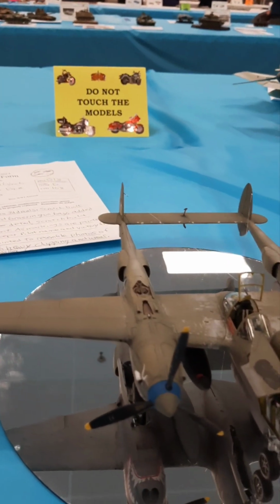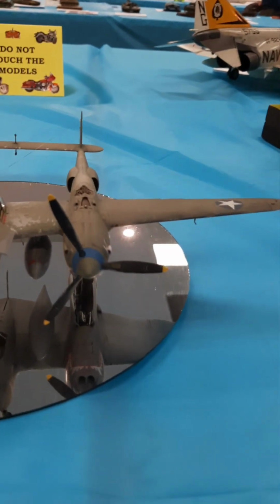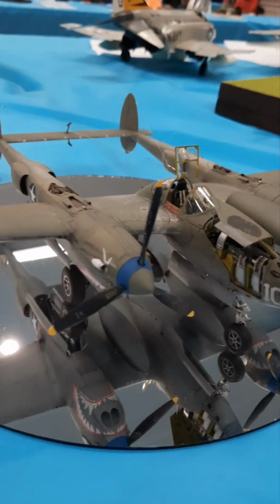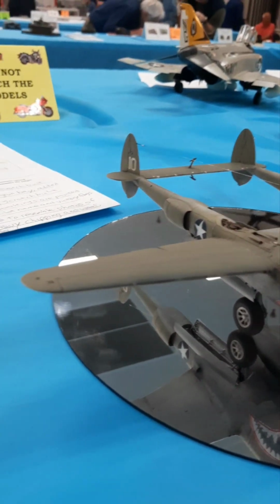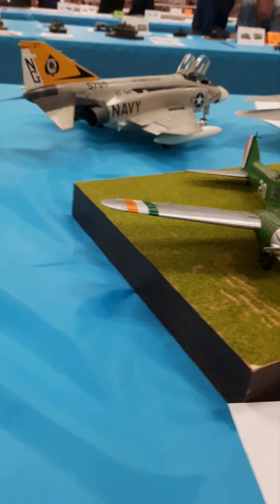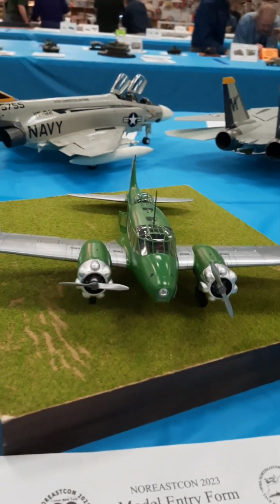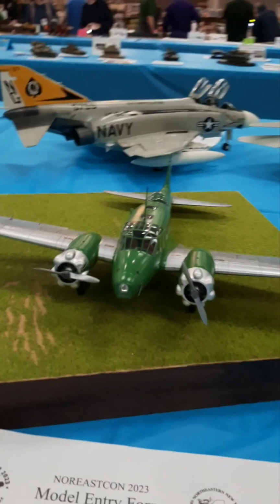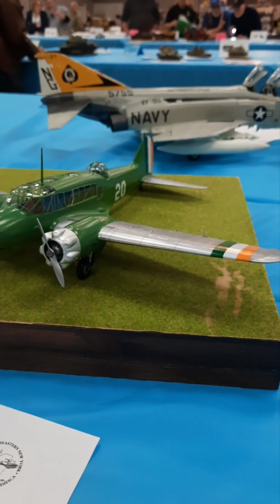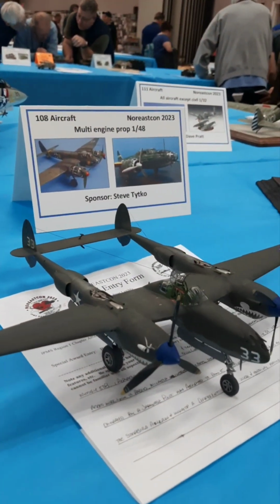P38 is phenomenal. Oh my god. Fantastic job. Beautiful. One of my favorites right here. Something about this jumps out at me. Maybe it's the colors, I'm not sure. This P38 here is beautiful too.